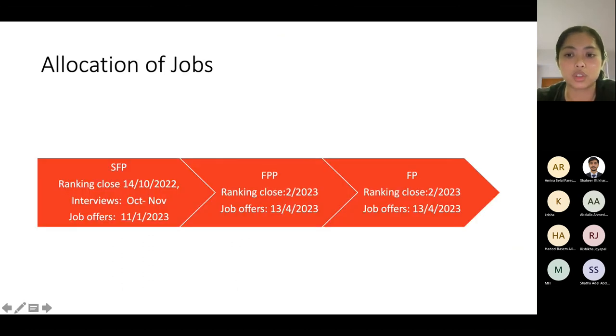Okay, so allocation of jobs, foundation program. There's nothing much to talk about for the foundation program. You just sign up for the program, choose the deanery, and go and work. There's nothing special about it.